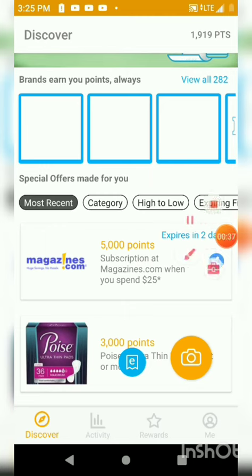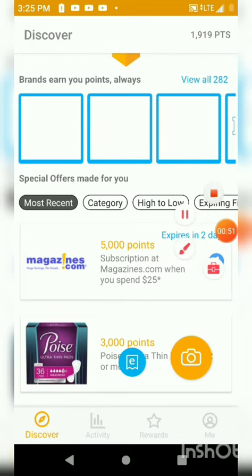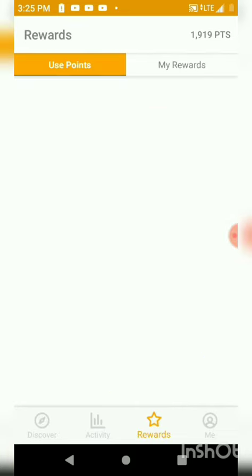Okay, so now there is the app. As you can see guys, I have 1000 points, and with these points you can get gift cards. You can use this button, the camera, to scan your receipt, and they're gonna give you points for them. So I'm gonna show you guys how you can redeem them. So we're gonna go to rewards.